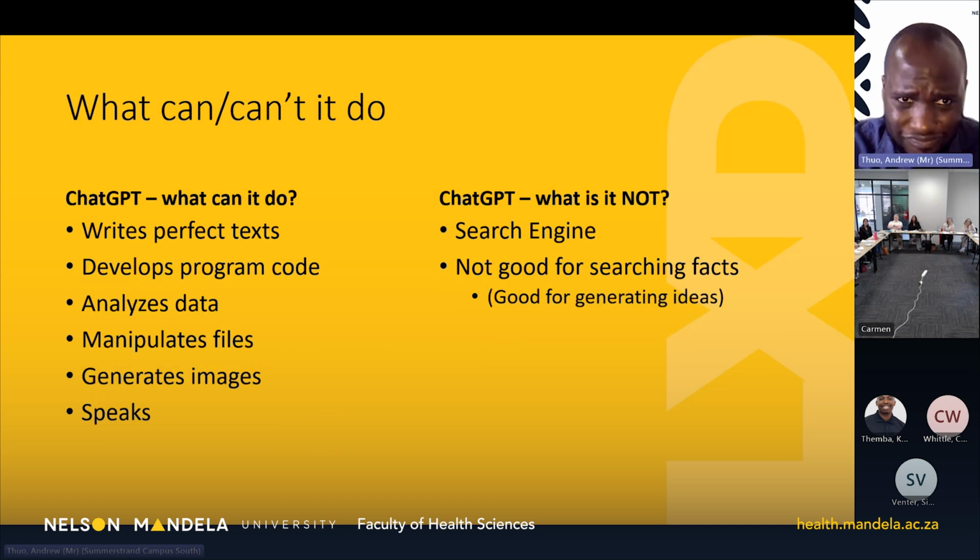So, a quick one. Just a little bit about what AI can and can't do. Again, I think just from that example, we know it writes amazing messages. My colleagues are on to me. They know when it's me sending the reply and when I use AI to respond. My grammar is not that good. It develops program code. Again, that feeds into the EBIT faculty and what we're teaching and how it affects the job market. It analyzes data and manipulates files, yes.